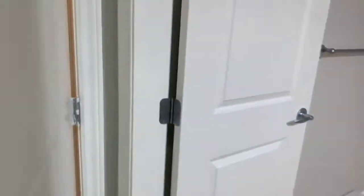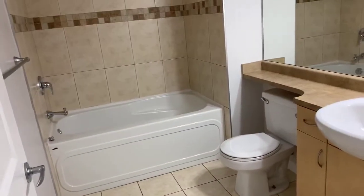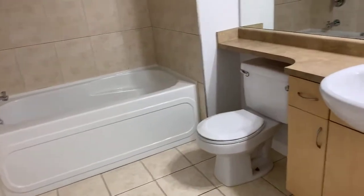By the way, here, this is the master bedroom. So this is the ensuite. A full 4-piece ensuite bathroom.